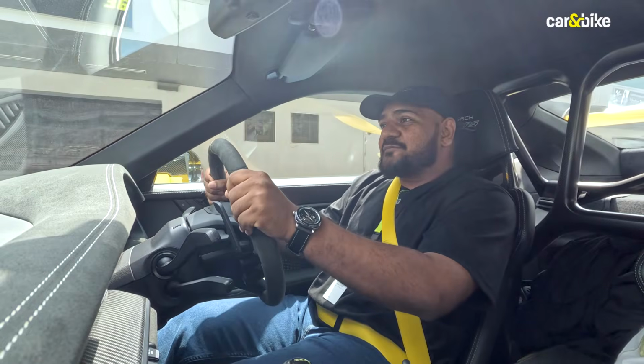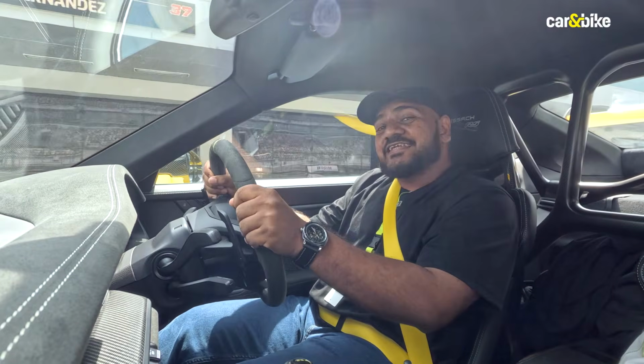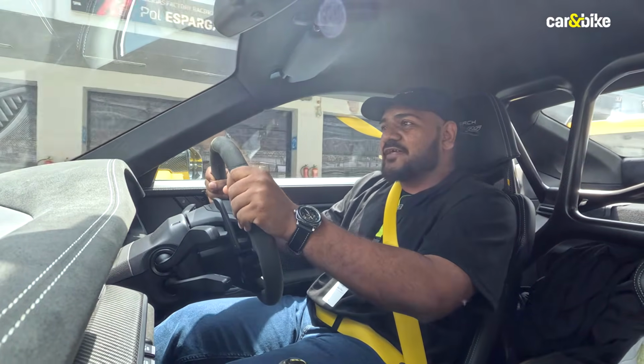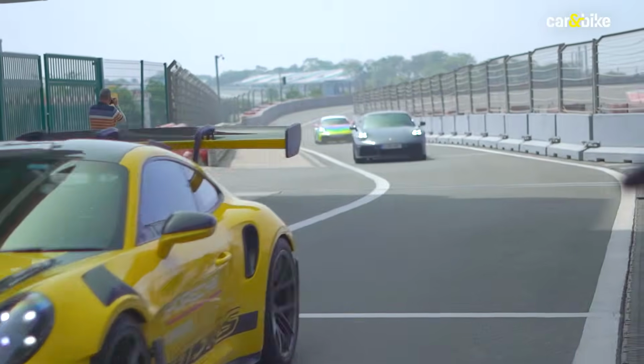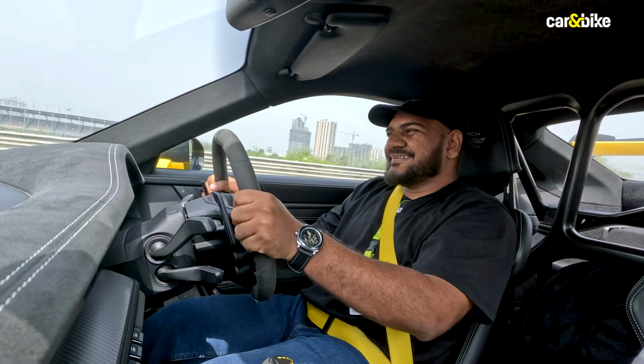I could not have started my day better than this. This is the 911 GT3 RS. It's the first car I'm driving today, and we are heading onto the track right now. Let's warm up the car, let's warm up ourselves.